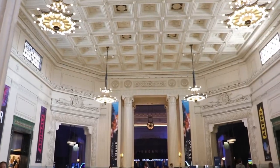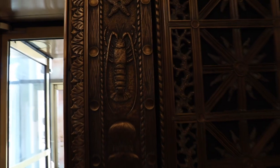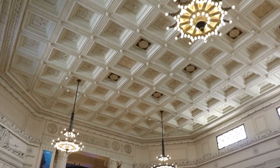And then here is the lobby. The doors over what used to be the main entrance are really cool. They've got all these things inscribed on here. Yeah, this is really cool. It sucks that they don't let you use this anymore. This is a very pretty lobby.